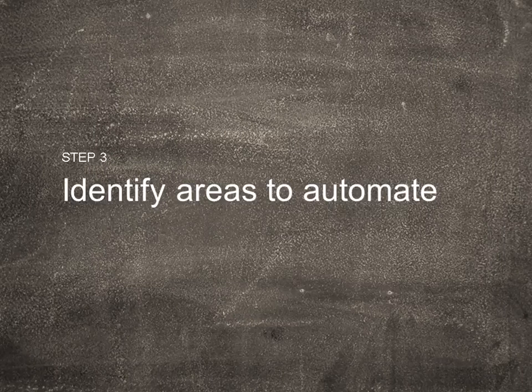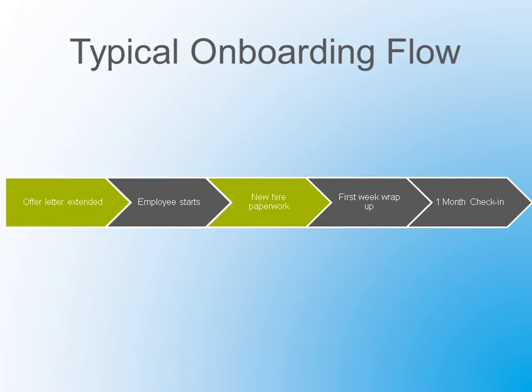So we have a basic onboarding flow that we're going to show you. And you can see that it starts from the offer letter extended. They have to decide to work there, and then it extends all the way to a monthly check-in. And actually, you probably want to extend it past a monthly check-in. Average onboarding is 90 days with companies, a lot of companies taking it farther than that.